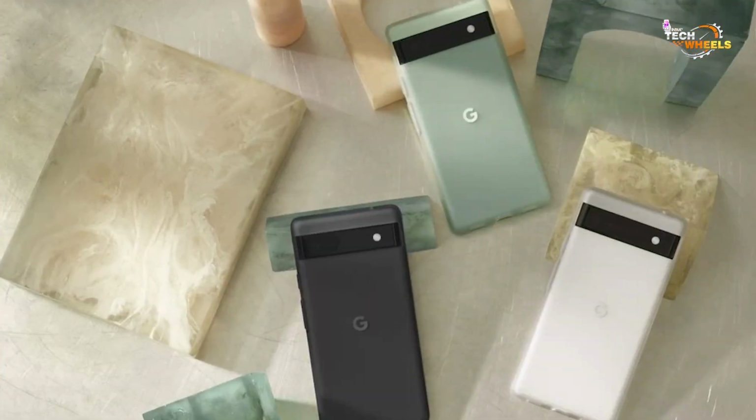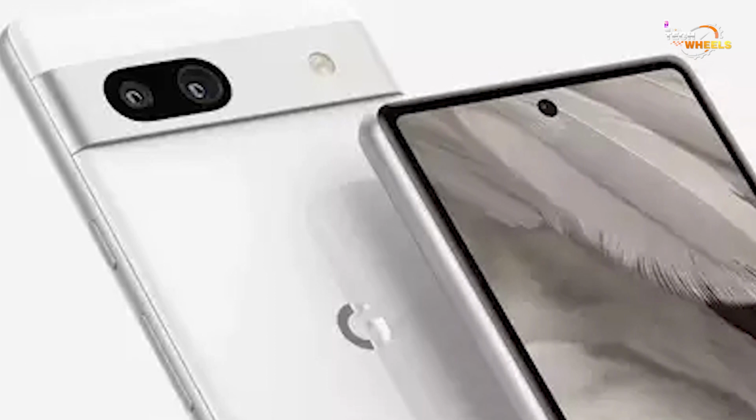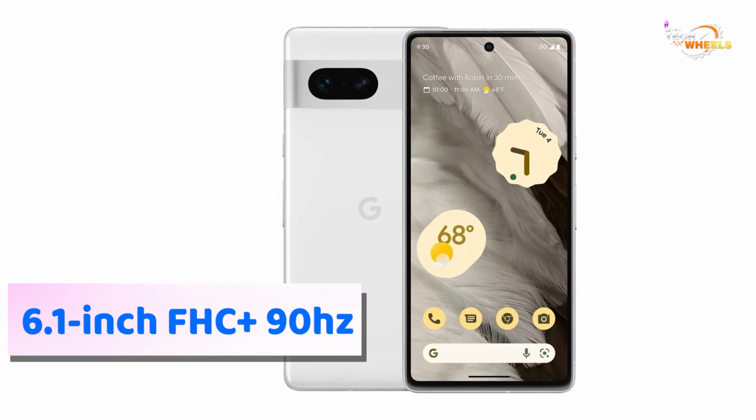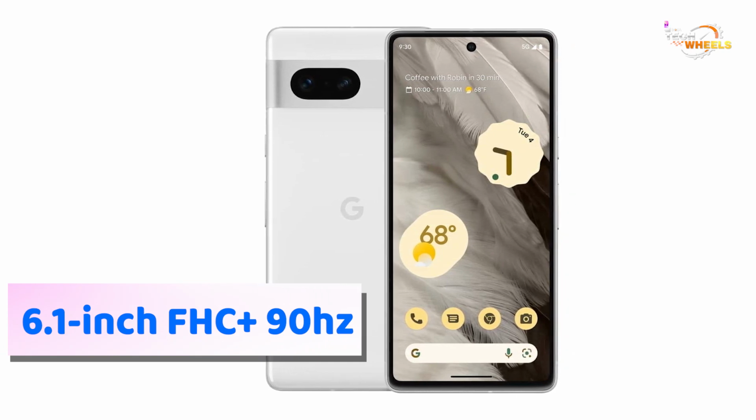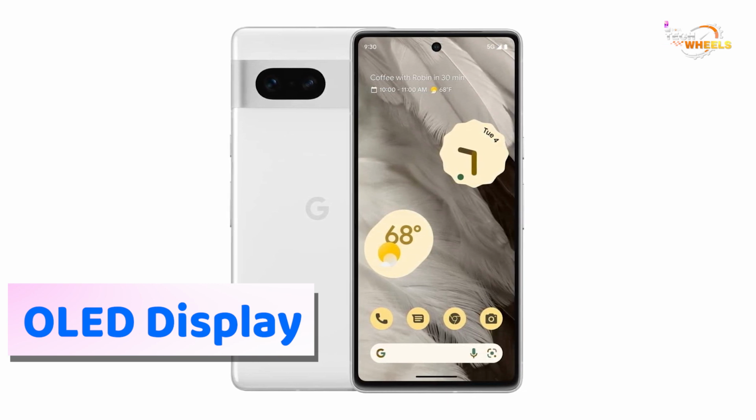Google's Pixel 7a is expected to make its debut at the Google I/O 2023 event, and the rumor has it that the smartphone will come packed with some exciting features. Now, according to a tipster, Debayan Roy, this Pixel 7a will feature a 6.1-inch FHD plus 90Hz OLED display, providing users with a more immersive viewing experience.